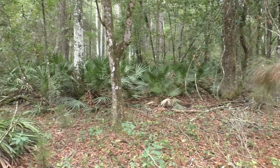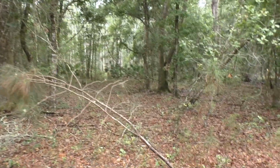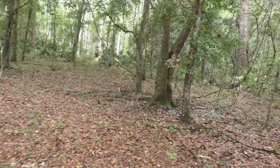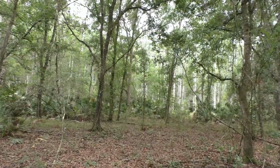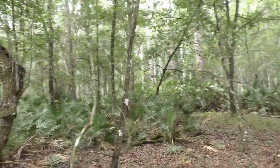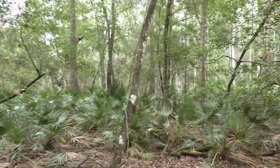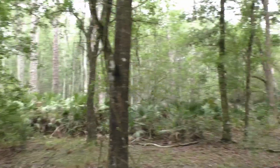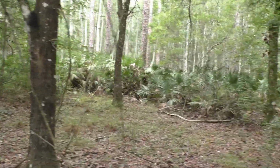So what I'm going to do is I'm going to go a little bit further away from the group, and we'll have a look into the surrounding area a little bit more carefully. Because if something on 2 legs came in and out of this area, hopefully we'll be able to see some sign. Maybe something crunched, another break. A sign of something. So I'm just going to walk around and have a look.